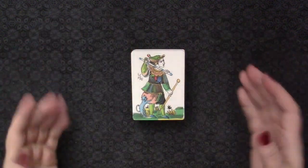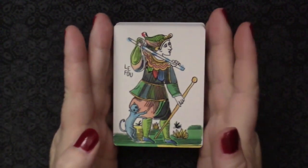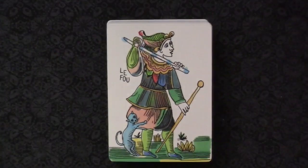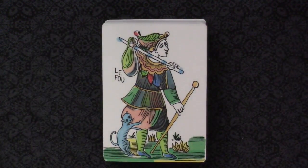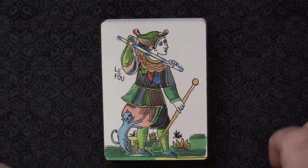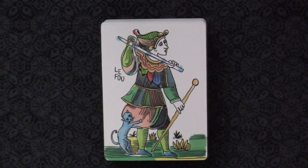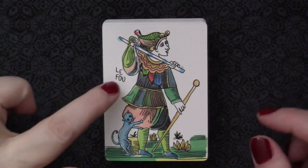So this is based off of a Marseille style. Look how cute it is! I'm so excited about this. I've looked through the majors already twice because I had to show it to Patrick. And he's like, I told you about them. I'm like, I know. It was on my list actually to pick up at the beginning of the year. I just hadn't gotten there yet. So I love this. Le Fou. Just makes me so happy.